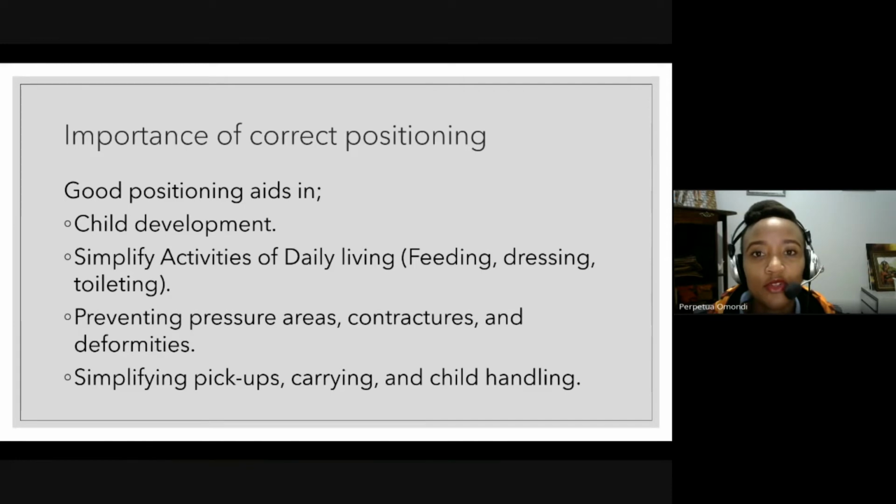Then also positioning aids in preventing deformities. So we see that deformities do develop, especially on the back. So the back might be crooked or hooked. So sometimes this comes about because of poor positioning. So when we correctly position our children, you'll find that we'll prevent so many things and we'll be able to help them. As they go older, they will have no deformities, they will have no contractures, there will be no need of surgeries.